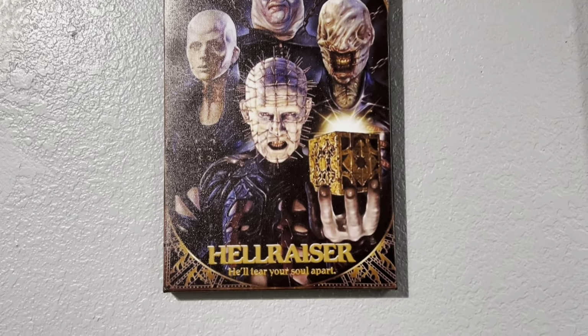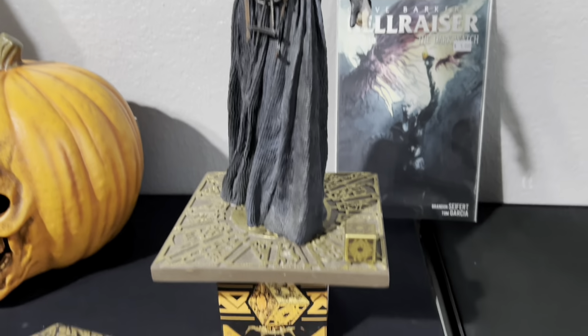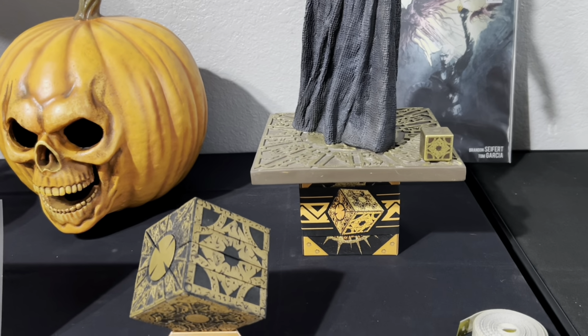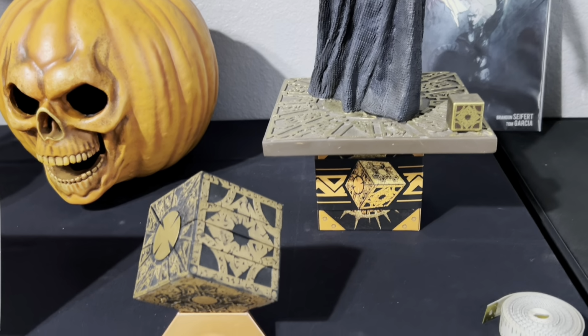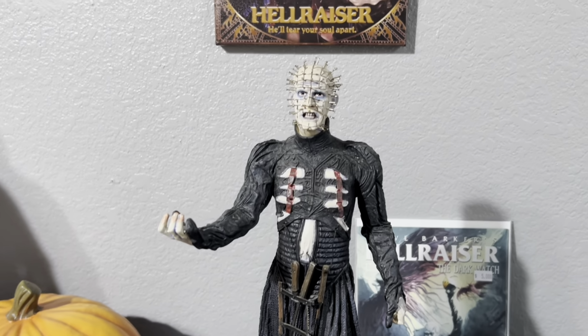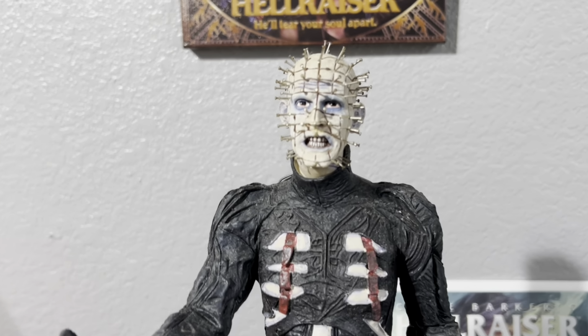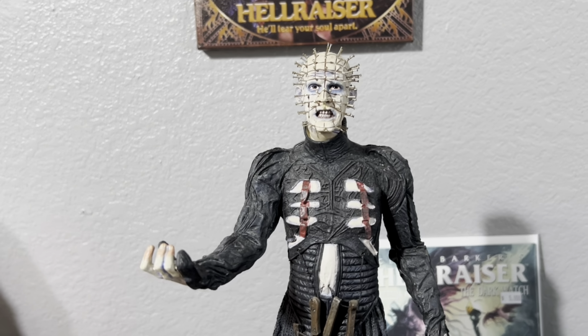Got this poster in. Yeah, I snagged it for like $2.50. Couldn't pass it up. It's a limited. Oh yeah, NECA resin. I was kind of confused when he told me, because I didn't think NECA did a line of these, but they apparently did a whole horror line of 5th scale.